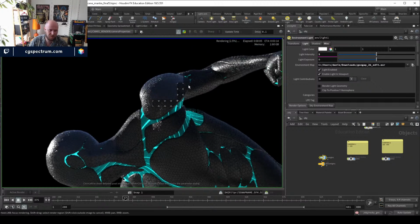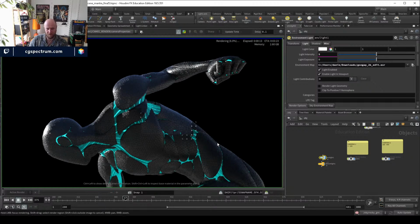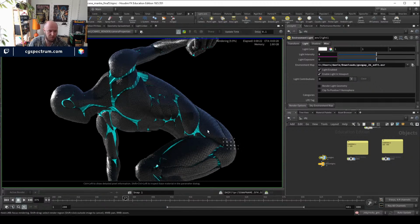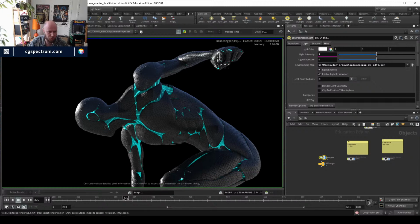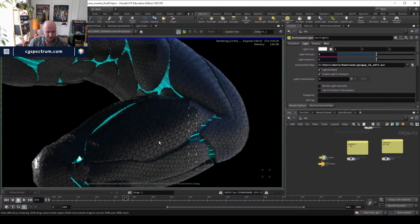Even though I did a pretty poor job of painting that out, it doesn't really matter as long as we're not using it as a background, or we don't have super crisp reflections on this guy. I did the main thing that was important, which was removing that really hot spotlight of the sun. Now I can use that to introduce more blue. I also get this contribution from the ground as well, which is this kind of yellowy tone.